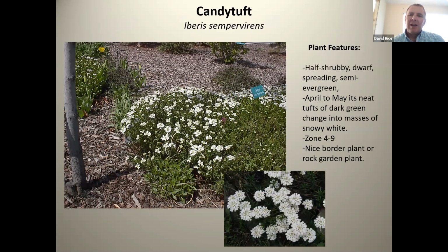Candytuft is a half shrubby kind of dwarf semi-evergreen type shrub. You've seen these. Dark green foliage, nice little mounding.